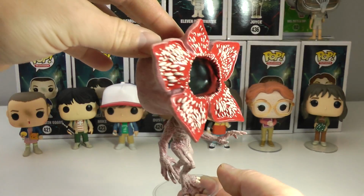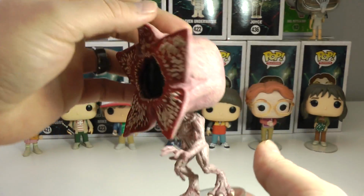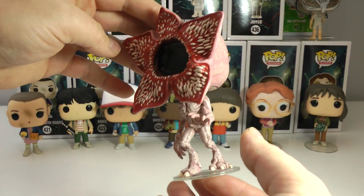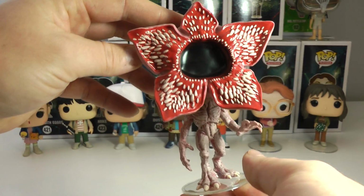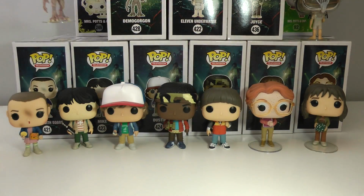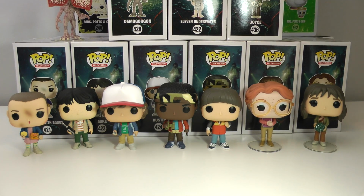He kind of looks like a huge open flower, and there is a chase pop that has this all closed up, and his face is completely closed. But this is the actual original, and the Demogorgon has the open face in this one with that crazy black hole mouth. What a scary looking pop, but I love all the details on it. There is the Demogorgon. And now, lastly, we have the very special Hot Topic exclusive.